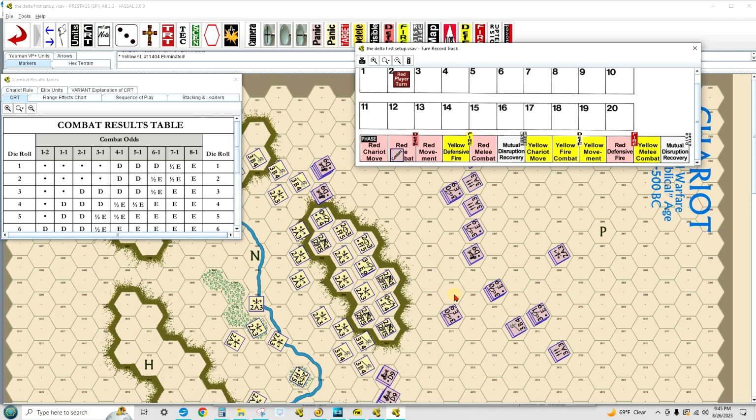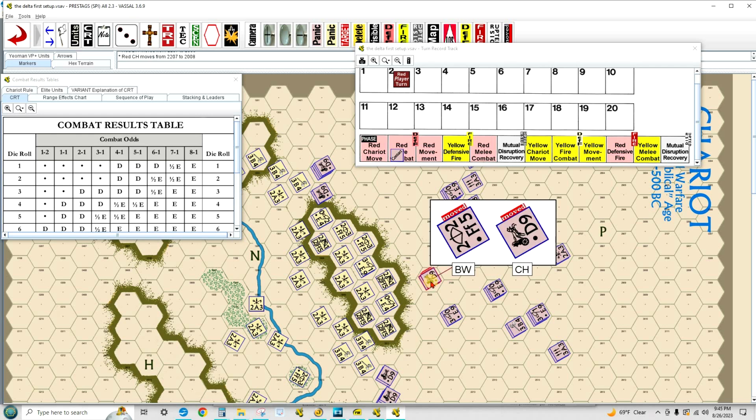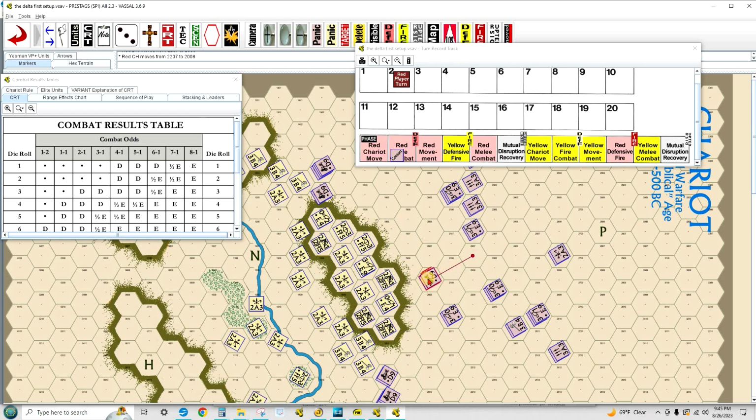Red fire combat. Oh, this guy. I forgot to move this guy. Well, we'll move him in. And what I'm going to do is just show this. So let's just say he moves his 2 for the first round. He makes his fire combat. And with fire combat, we have a strength of 2. And we're going to fire right here.